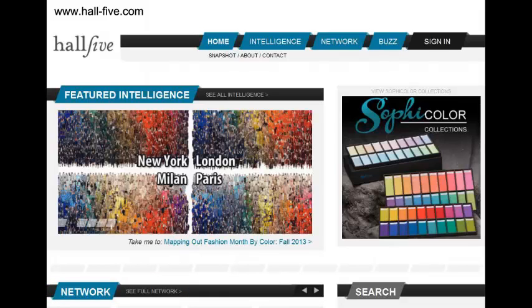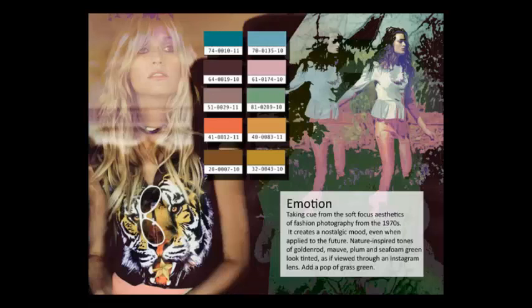Full access and full network information is only available to registered Hall5 users, but if you don't want to register as a user, you can still scroll through the thumbnails and get names of additional resources for color trend perspectives and information. Sophie Color also releases seasonal and annual color palettes. Here's one from their Spring 2014 collection.